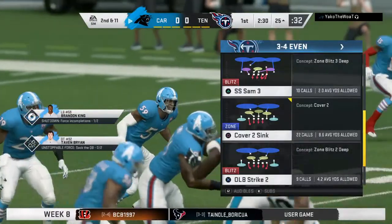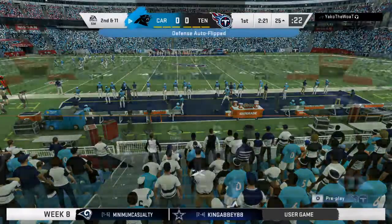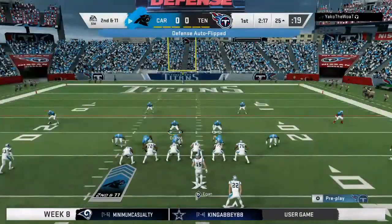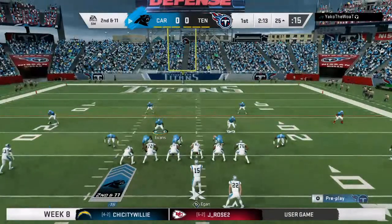That didn't appear to be a run blitz. He just darted in once he saw the run develop. That appeared to be a case of see ball, get ball. Maybe just a slight detour on what's been a strong drive. Here's second and 11.